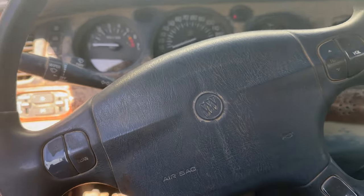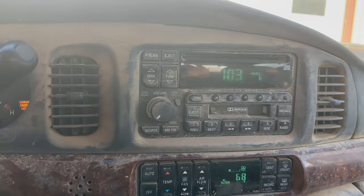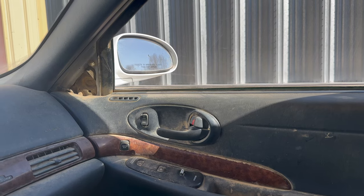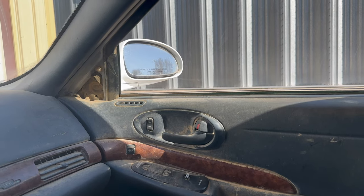Other than that, steering wheel controls, radio works, the heat and the AC work. Passenger door does not open at all. I asked what to do to fix it, and the guy I got it from said, well, sometimes it works. So we'll take a look at that as well.